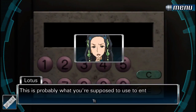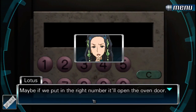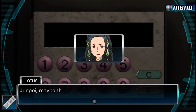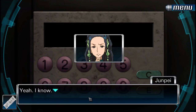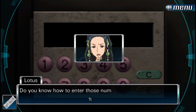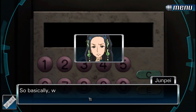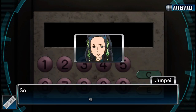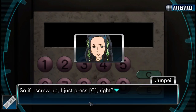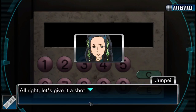This is probably what you're supposed to use to enter the password. Maybe if you put in the right number, it'll open the door. Junpei, maybe the note you found earlier. Yeah, I know. You know how to enter the numbers? I think E is for enter and C is for clearing. So when I'm ready to submit my answer, I press E. If I screw up, I'll just press C, right? Lotus nodded. Alright then, let's give it a shot.